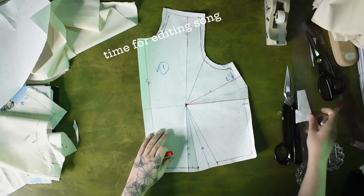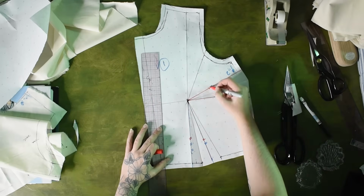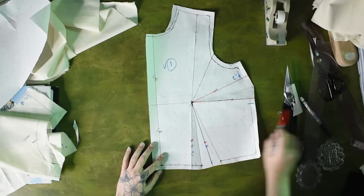Where are you going? I will, of course, keep each muslin and set those aside as I go, even if I'm being naughty with the paper pattern.